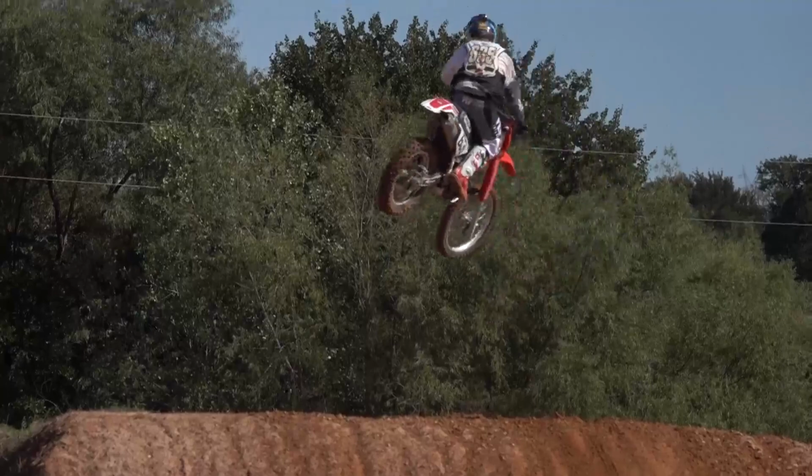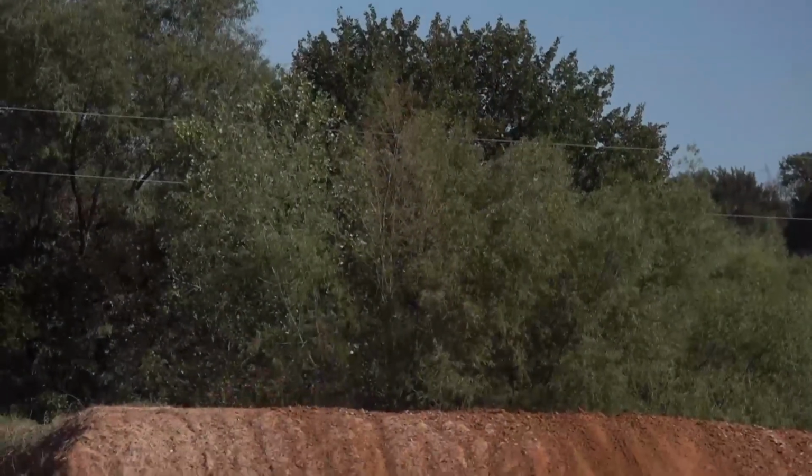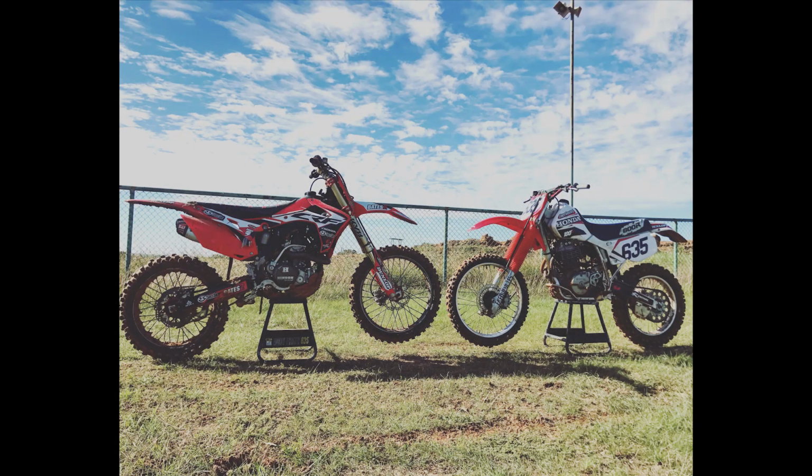But since I have this bike now, I've had an idea for a while where I wanted to take my XR600, it's a 1995, and do a comparison between that and a newer 450. And now that I have this 450, I can do it. My bike's a 2016, so there's a 21-year difference in four-stroke innovation. There's a lot that's happened in 21 years.